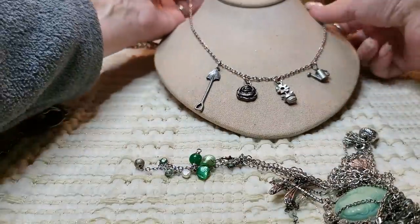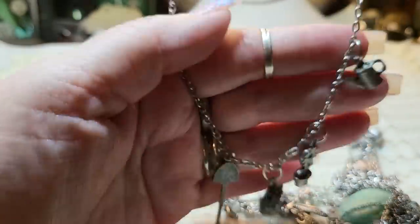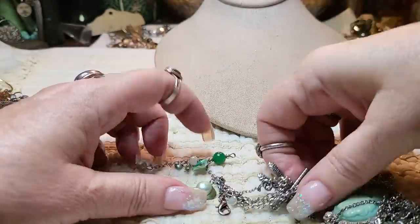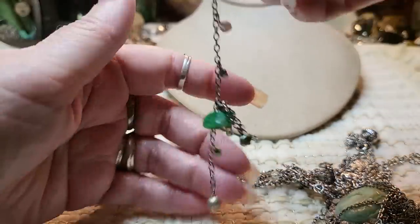Yeah, that's so cute. And that is a lobster claw clasp. Beautiful heavy chain, too. So that's nice. And then, let's see what else we can get out of here. Oh, is this a... No, I don't know what this is.